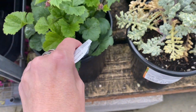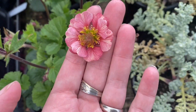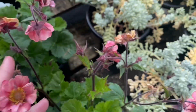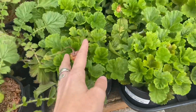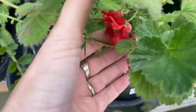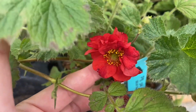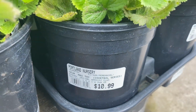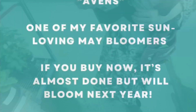A plant that is in full bloom right now is avens, which comes in shades of coral and pink and yellow and even bright scarlet. It is a wonderful choice for the front of a flower bed in a sunny location for a late May or early June bloomer in my climate. Keep in mind, if you buy it now, it's at the tail end of its blooming, but it will come back year after year and slowly spread.